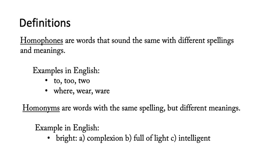Exact same thing for where. Where, wear, ware. All three have different meanings. They sound the exact same, have different meanings. Homonyms are similar, except that they are words with the same spelling, but they have different meanings.